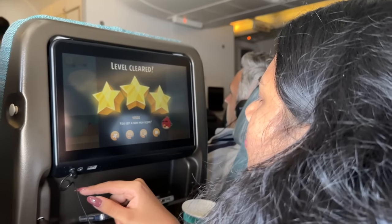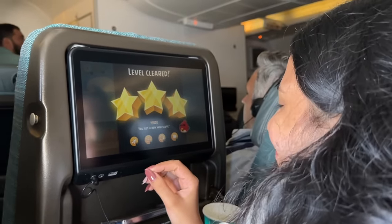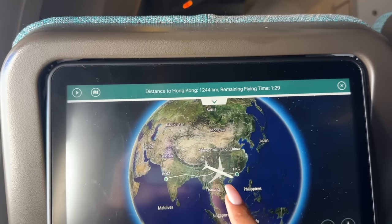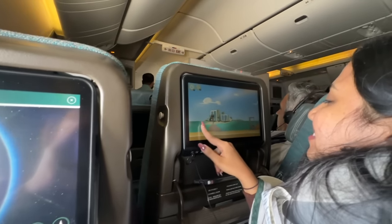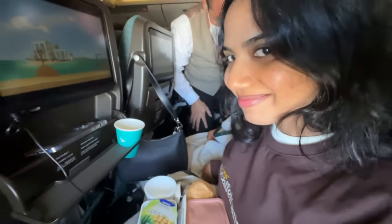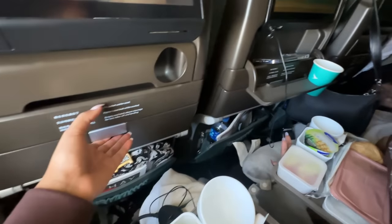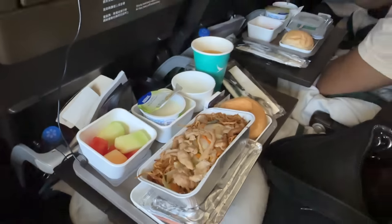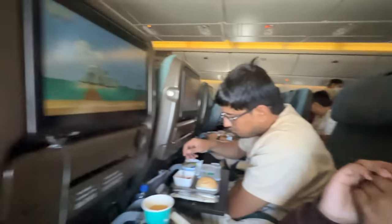This kid of mine is playing Angry Birds at 8:30 in the morning in Hong Kong, where we are in the middle of air, literally. She's playing Angry Birds. Chicken noodle. Early in the morning. Both of us took the chicken noodle because he said it's the most delicious. We take his word for it. The noodle journey has begun from the flight early.